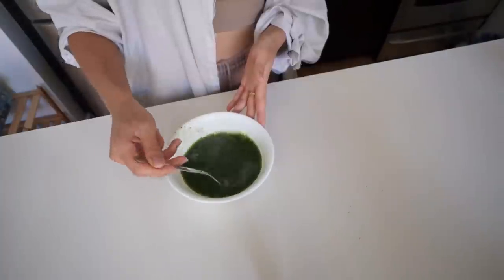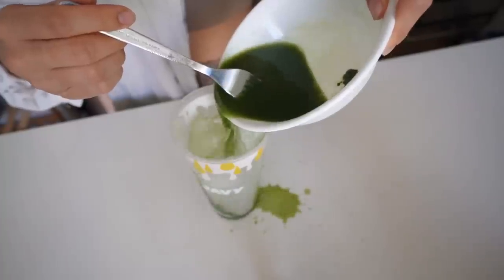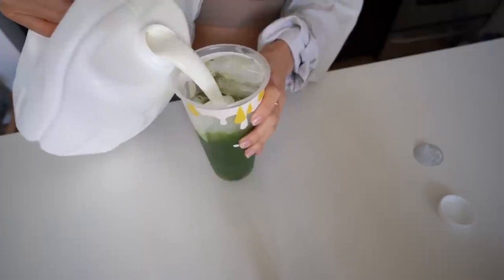My water is boiled. Matcha is now ready.